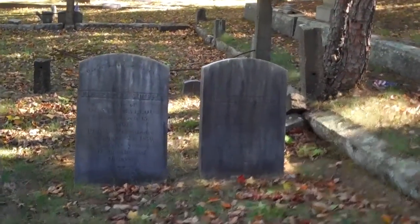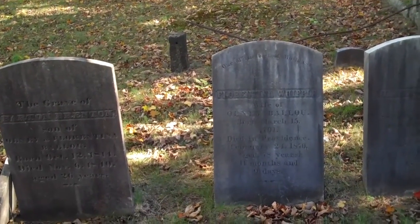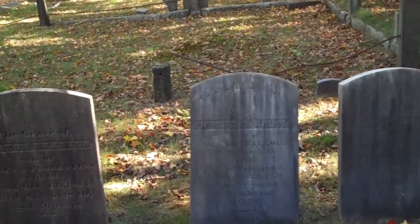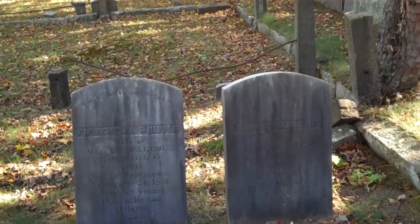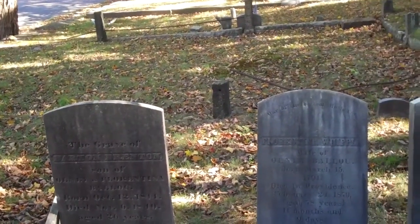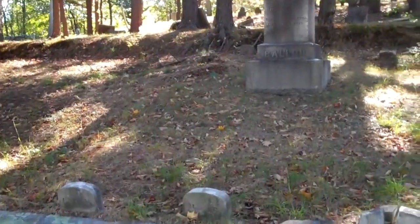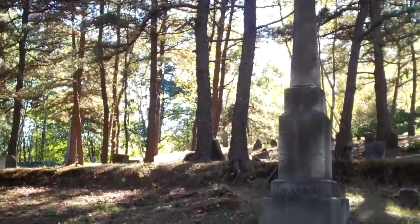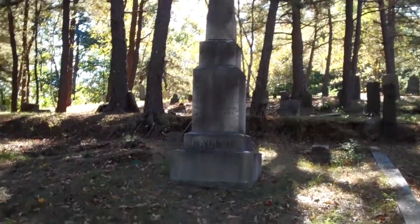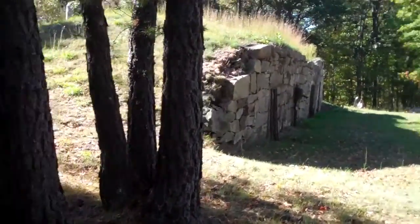Elder Ballou, obviously the namesake of the road itself. This is where this family has been interred here in the cemetery. A lot of the graves date from born in approximately 1792, dying in the mid 18th century. The grounds are kept fairly well.